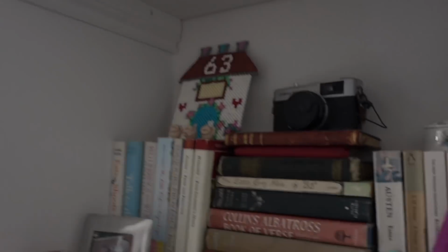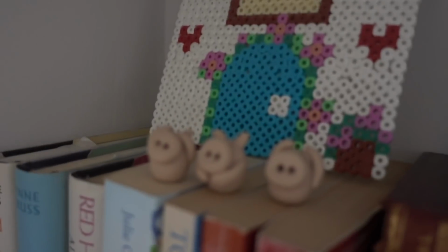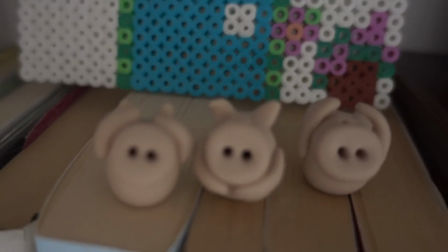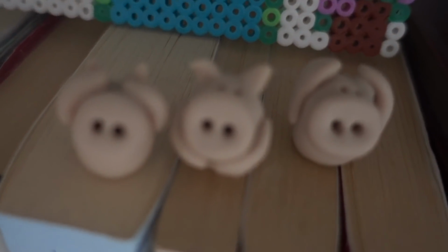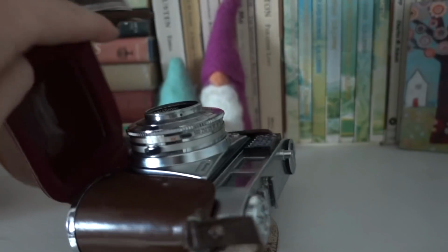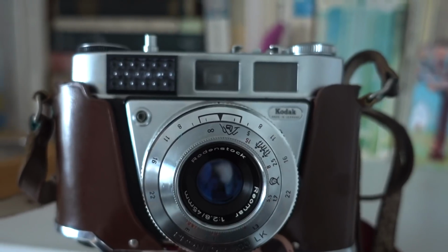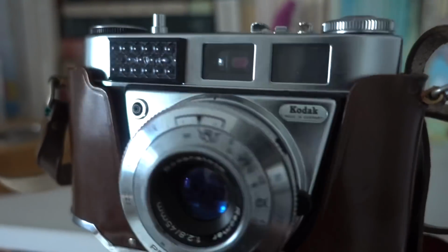Right, moving down here to the next shelf. I've got a hammered bead thing that I made there, and I used to make these to sell. I don't anymore, but I've still got loads of them. These are my see no evil, speak no evil, hear no evil pigs. They're so cute. That's one of my mum or dad's old cameras, and I've got another of their old cameras up here. This is a really cool old camera. I think this was my mum's. Look at that. Isn't that cool? I love old cameras and I like to have them out on display.